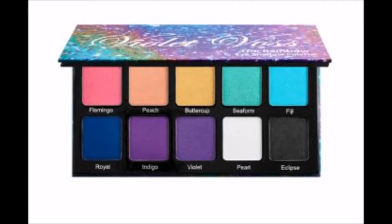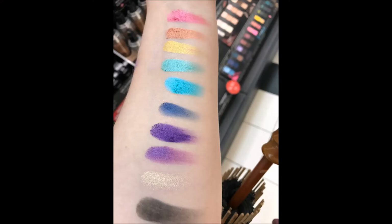Next up is the Violet Voss Rainbow Eyeshadow Palette. The price on this is $30, and you are getting 3.2 grams of product in each eyeshadow. I had seen this show up on Instagram as well, and then realized it was actually on the Sephora website. So I wanted to see if there were any Sephoras nearby that were carrying it. They all said no, but when I went in today, they did actually have it. So here are the swatches.